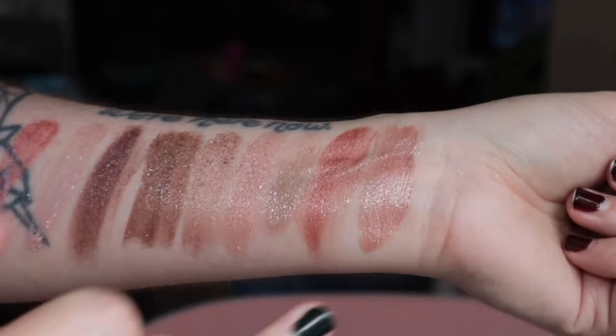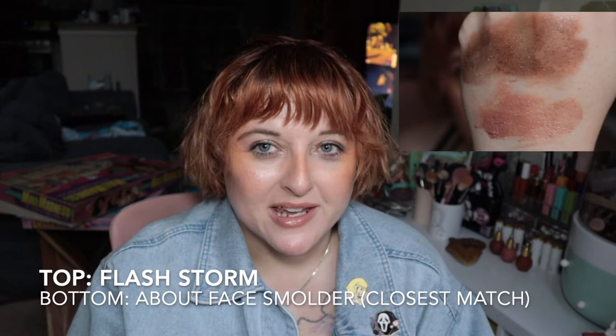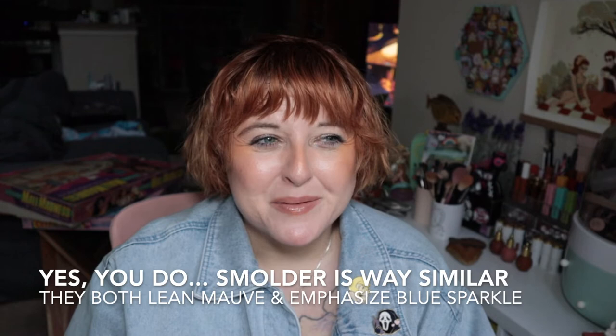I don't regret buying this one for $12. I kind of regret the first 2 and Hail Surge, but we'll get to Hail Surge in a second. And as you can see from the swatches, I don't really have anything like Flash Storm. I have things that maybe give you a similar vibe, but there's not an exact dupe. And I think that is thanks to the level of sparkle and the color of the sparkle that it has. And so I am really excited about that one too.